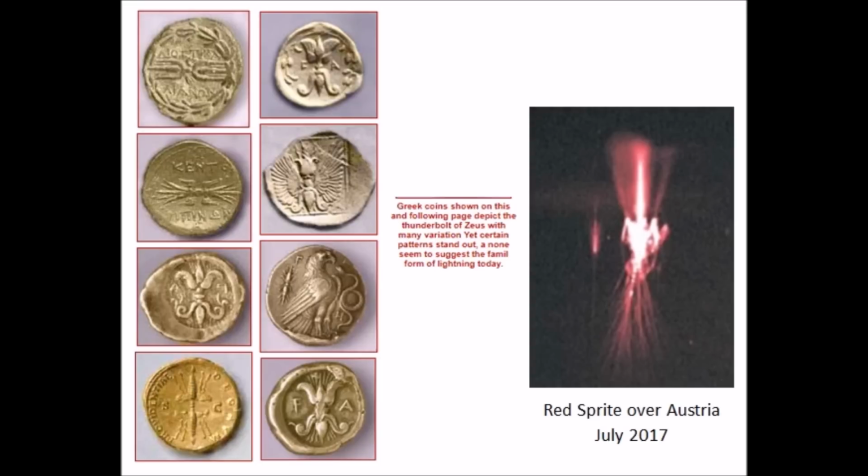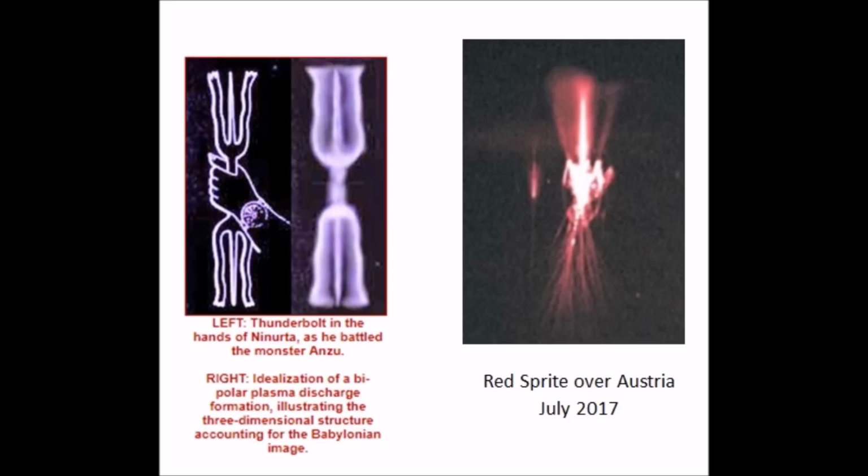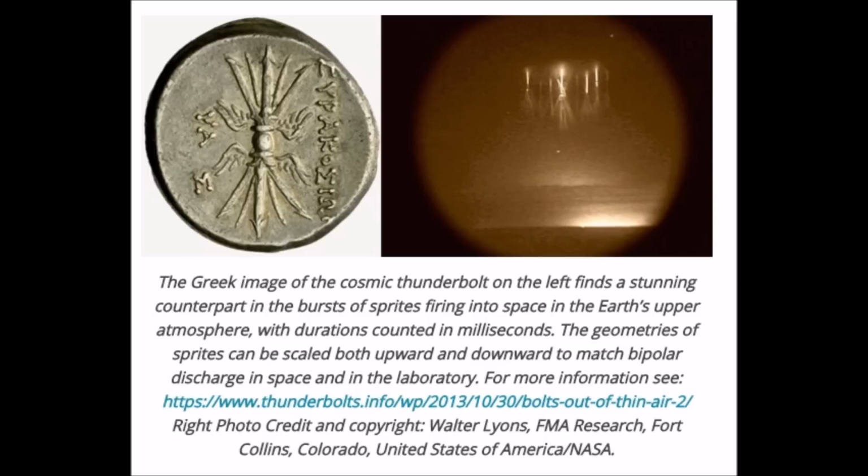We're already starting to see in the sky in July over Austria, something that was on Greek coins. We start to look back into Assyrian and Sumerian stone carvings and reliefs, and we find these same symbols. And here it is appearing in July over our own skies again. And again, the thunderbolts are starting to match up a lot of these as well with the shapes that they're seeing in the skies, especially the electrical phenomenon.